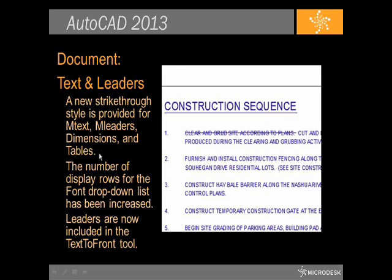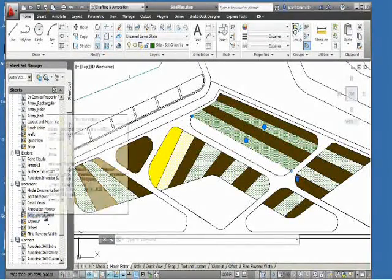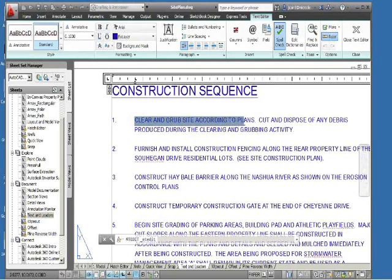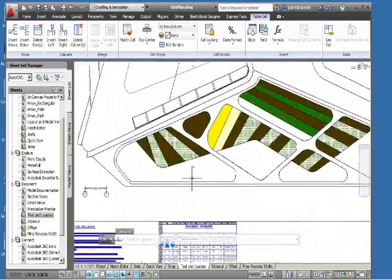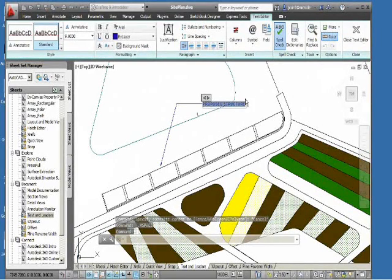Actually, let's pause again and take a quick look at the text and leader tools. And let's see what we can find. Zoom in here to a little piece of M-text. And I highlight my M-text that I want to strike through, and the strike-through tool is right here, and it works with M-text. Also works with tables. If I could get in there and edit it. Well, I seem to be having a little difficulty with that, but it should work, and it also works with leaders.